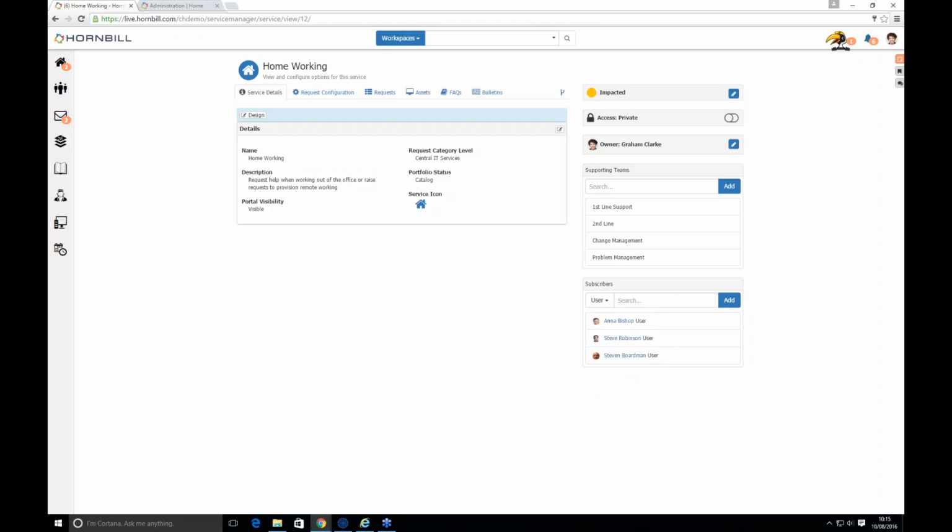The teams that can actually support this service. So I mentioned service manager is equally at home with facilities, HR, finance, whatever the case may be. So this rights and roles driven way of thinking will easily accommodate multiple departments working from the same system, with automatic partitioning using this supporting teams mechanism. The owner of this service, the access to this service is private, so only people, the supporting teams, can access this particular service, and obviously as we saw on the portal, this service is currently impacted.